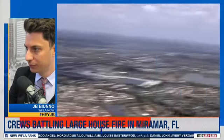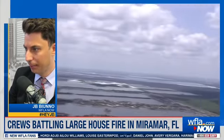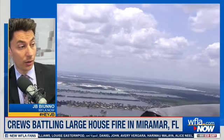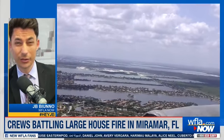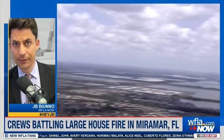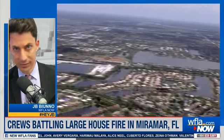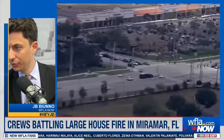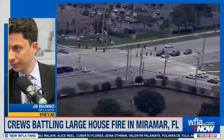this might be the end of the stream itself here, folks. I think the chopper is going to be returning back here, and they are. So this is going to conclude our coverage here on WFLA Now. Any additional information that we have here on this very large house on fire in Miramar, we'll pass it along to you. But it appears the chopper is now moving on to a different location here.